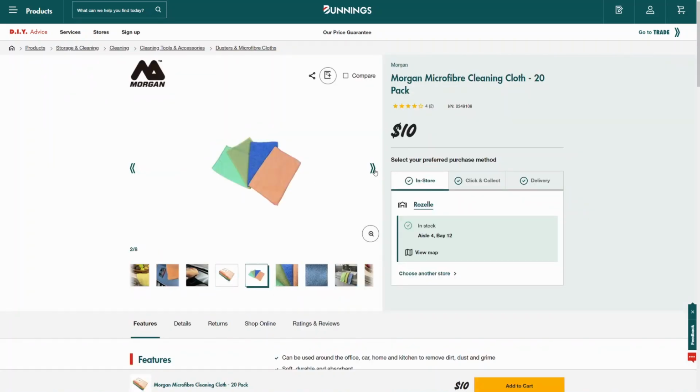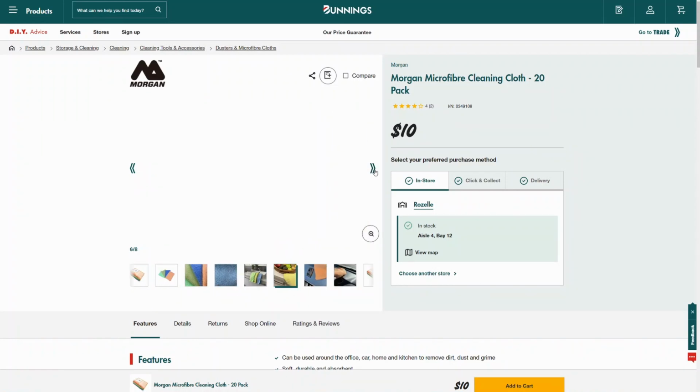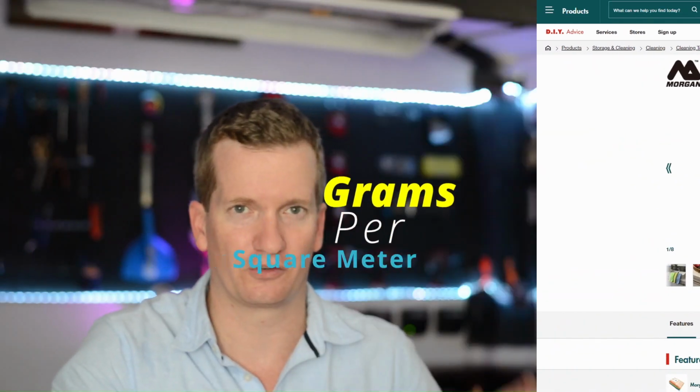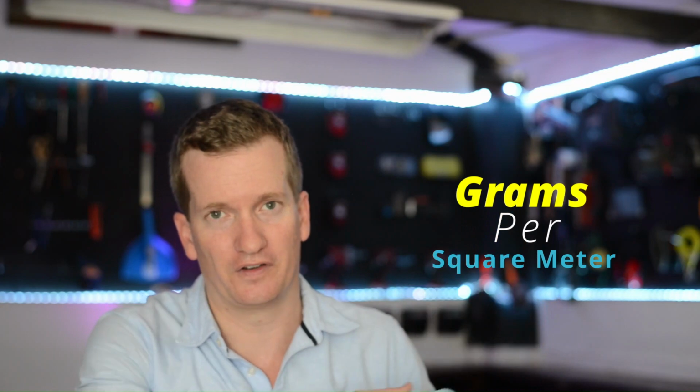The big point of difference with the prices between the different packs is basically how much of this microfiber goodness is condensed into the cloth. So what you want to be looking for is grams per square meter. Generally speaking, these are about 250, and that is more than enough to get the job done.